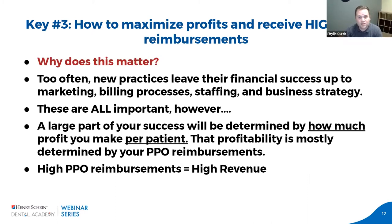However, there's one thing that a lot of practices or dentists overlook, which is the reimbursement rate that you get from your insurance companies. A large part of the success you're going to have as a dental practice is by and large going to be determined by how much profit you make from your insurance patients. In our research, typically 70 to 75% of all patients are covered by some type of PPO insurance, and that's across the United States.